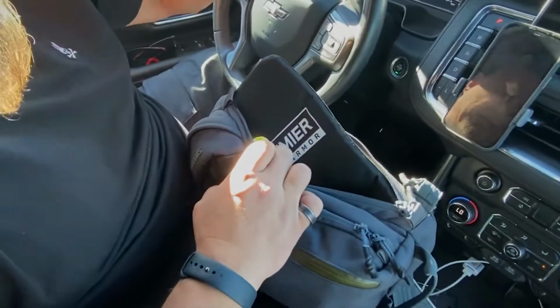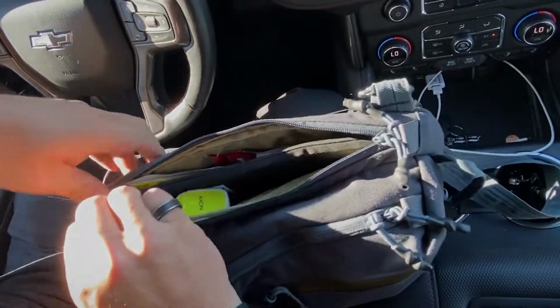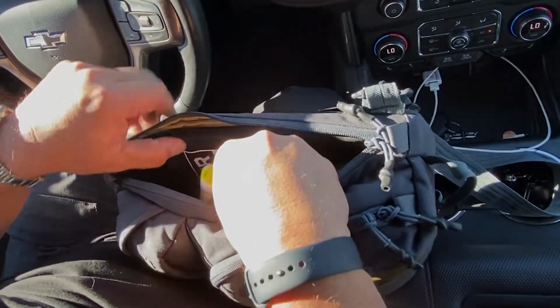And if you carry this, why would you carry it without a body armor panel, right? I know it doesn't cover your full body, but if you're already carrying the bag, why not?